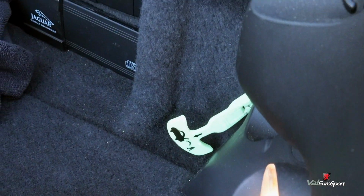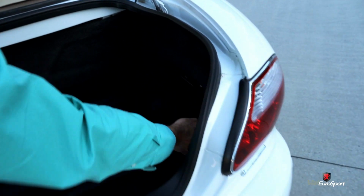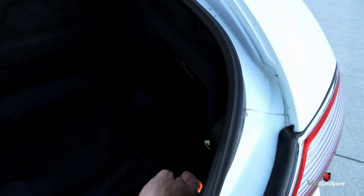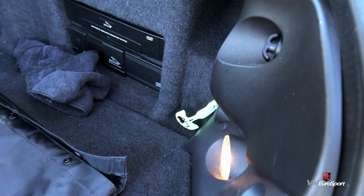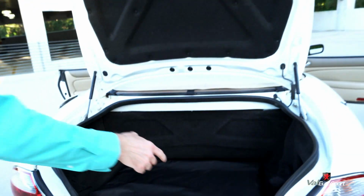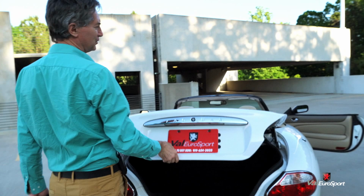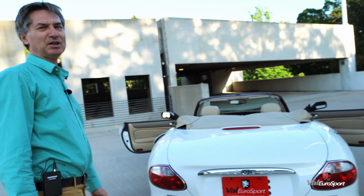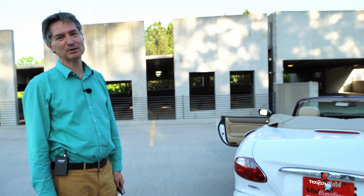Also, I'd like to point out that here you have a trunk release. So if you plan to kidnap anyone and throw them in the trunk, I suggest you use a different car, because whoever's in this trunk will see that because it glows in the dark. They'll pull that out of there and jump out of your trunk. So if you plan on kidnapping anyone, don't use this car. Better yet, don't kidnap anyone.